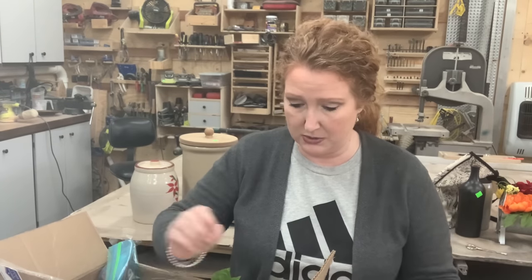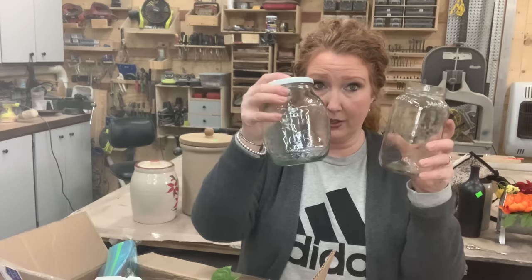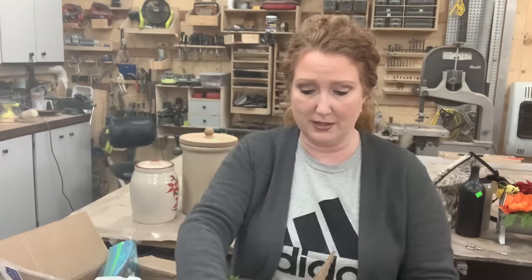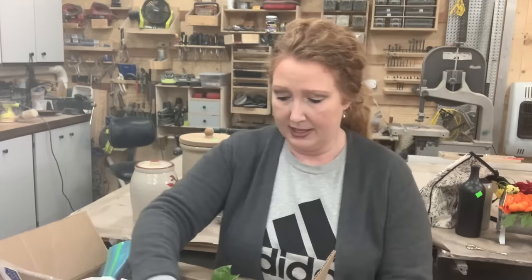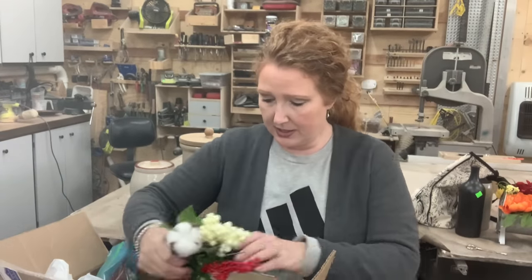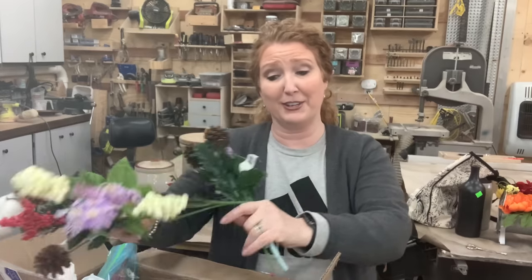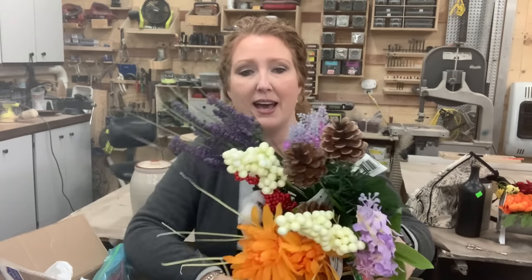I won't read the note. But she sent me some glass jars. Look at these, can't we paint these up and get some molds on these? Oh my gosh, super cute. I love her thought. And then some little wooden balls, little riser feet. And then she sent, thank you so much, some greenery and some floral. Oh my gosh, how pretty is all that?